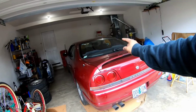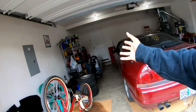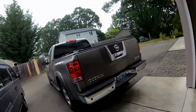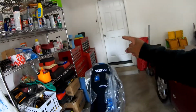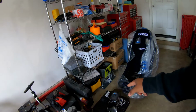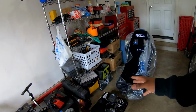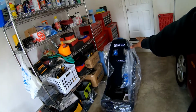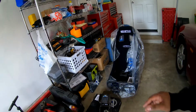We're going to start off by talking about the Skyline and the Miata, which actually the Miata's not here because Asus is at work, so he has the car. Anyways though, for the Miata, it's pretty much just putting in the bucket seats that he has for it. We're also going to put the steering wheel. Last time we did it, we didn't stop to think about whether or not we want to cut up the clock spring. We're going to go ahead and do that. It's really not a big deal. So the Miata, we're going to put the bucket seat, steering wheel in, call it good.